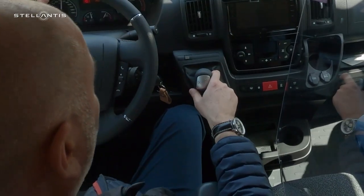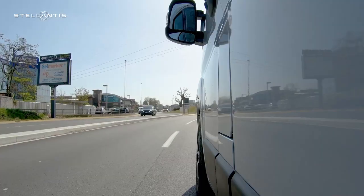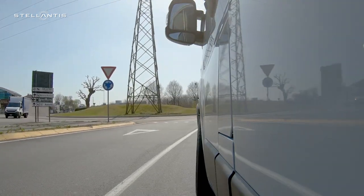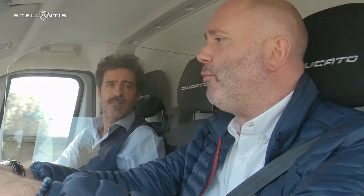We're coming up to a roundabout. The best thing to do is to turn on e-coasting, to slow down without pushing the brake pedal, using kinetic force to recharge the battery. With e-coasting on, regenerative braking maintains even more of the vehicle's range.